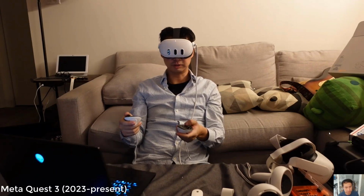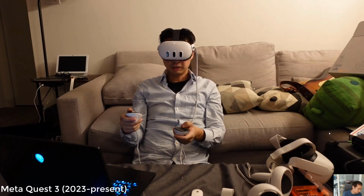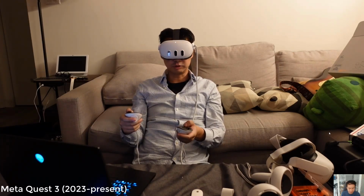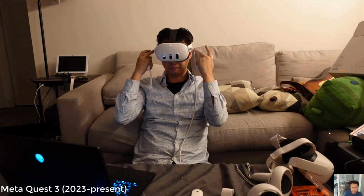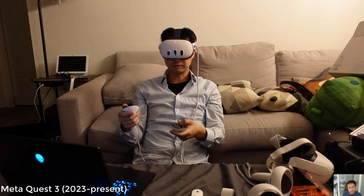So yeah, this is just a great headset. You can use it to play VR games. You can actually use it to watch 360-degree video or VR video. You can really do anything with it. You can use it to project your desktop. You can do work on it. Just for everything overall, this is a really good headset, the Meta Quest 3.